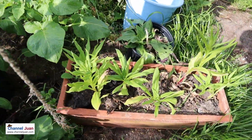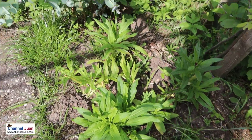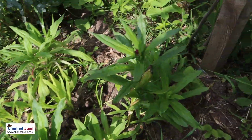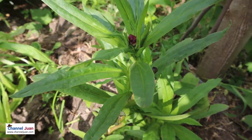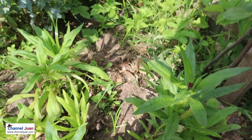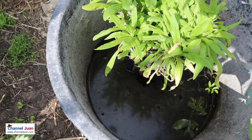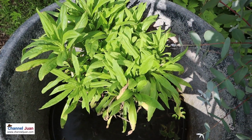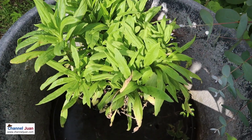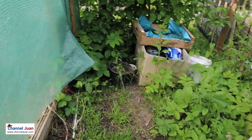These are everlasting that I planted for the first time. I don't have a place for them, so here. Look, I think it's beginning to blossom. My very first everlasting blossom. And here are more everlasting. They still are waiting for a place to grow in. Let's get inside the polytunnel.